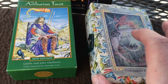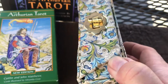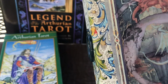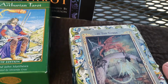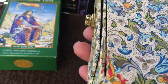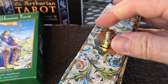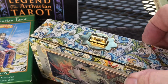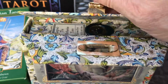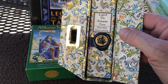It's got a beautiful Jacobean print type box. And on the front it's got an actual card pasted on here. This is the Tower card. Vortigern's Fortress. So let's see, I want to show you the clasp. It's really a lovely presentation. Wouldn't you like all your tarot boxes to be made like this? Fabulous, just fabulous. Then inside we have another cardboardy box.